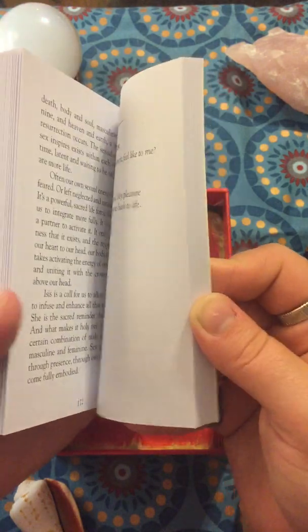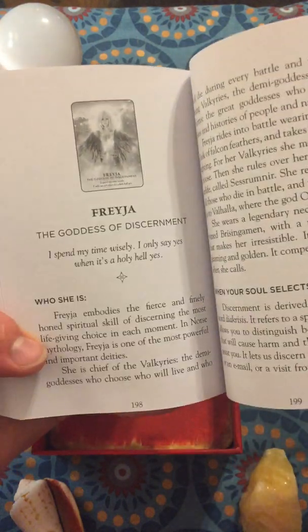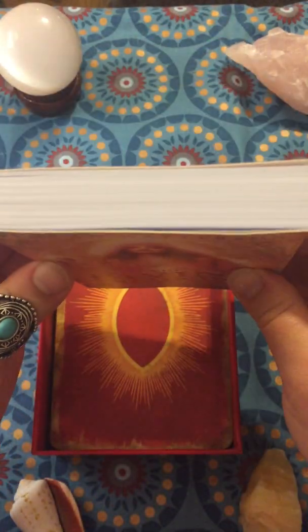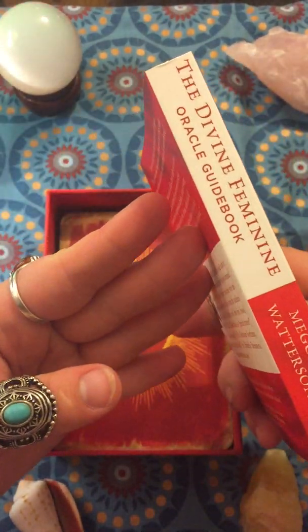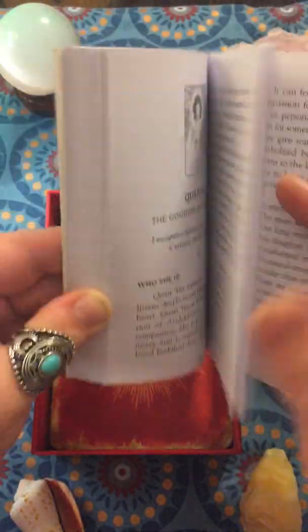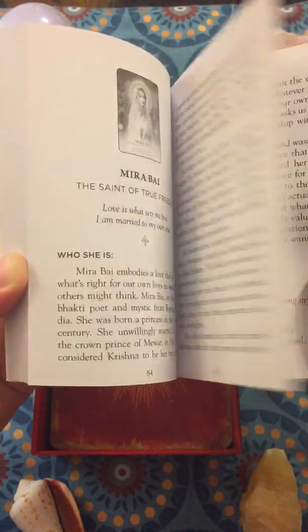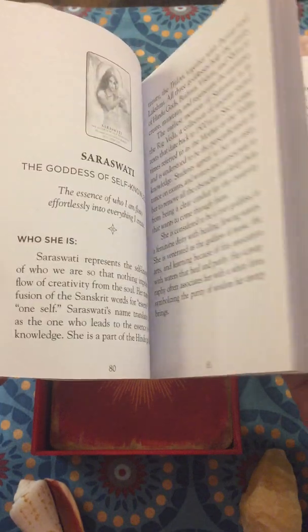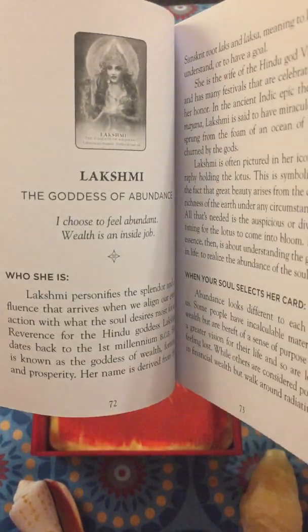I don't know a lot about some of these women, so I'm so excited to learn more and even do my own research. So, a really thick guidebook. You can read it if you want, or you can just use the keywords on the card and use your intuition. That's up to you. But personally, I think I'm really going to dive into this book and learn as much as I can about all these women, because I think it's going to really benefit me in my journey.